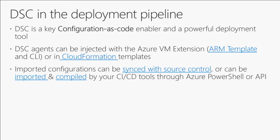If you're keeping your DSC configurations in source control, which you probably want to, there are a couple of ways to manage that. We provide some runbooks that will let you synchronize your source control with the imported configurations. Another way, and one I happen to like, is we can actually have our CI tool use Azure PowerShell to import and compile the configurations during a build. So lots of flexibility in how we can keep our source control and staged configurations working together.